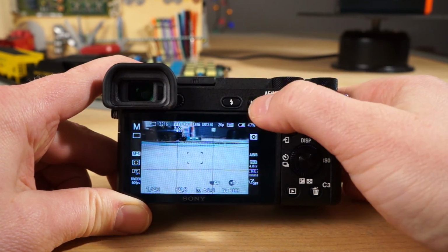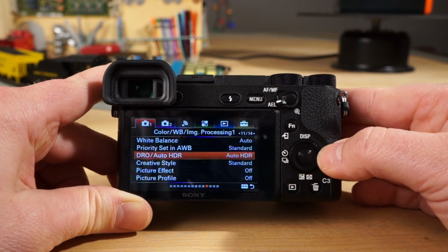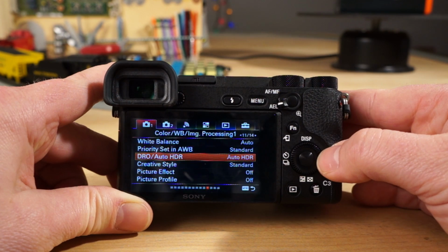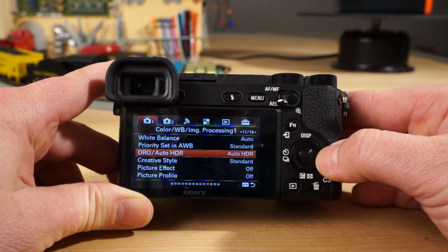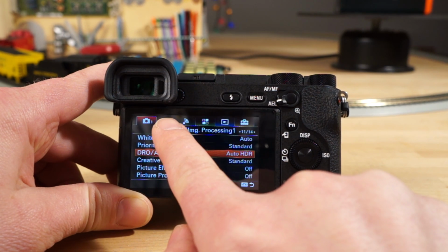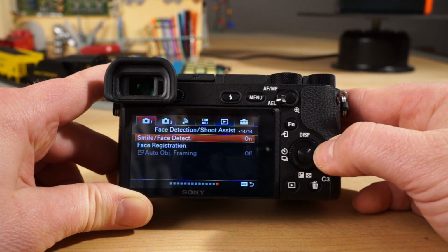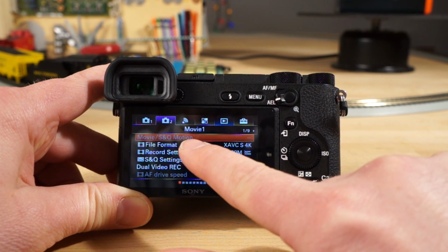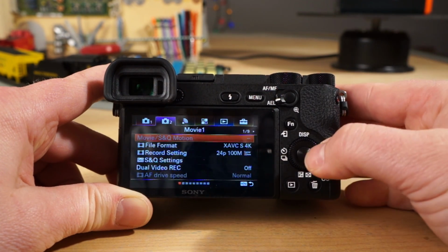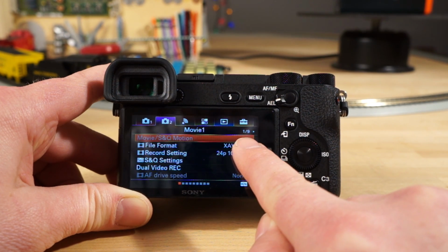Alright, so let me just hit the menu button and show you what the menu looks like. Now, Sony decided to change the menu, so this is a completely different menu system from the A6300. They tried to categorize it a little better. They have a video area, which is the 2, and then 1 for photography. So if you keep scrolling over to 2, you'll see it says movie 1 there. See that? So this is prioritized for movie, and notice it's 1 of 9. So it's 1 of 9 pages.